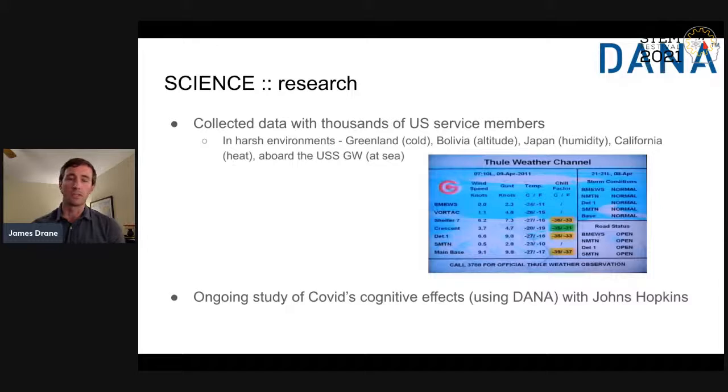And we continue our research projects with Dana currently. Coincidentally, we're doing a project with Johns Hopkins University presently, looking at COVID's effects on cognition. We don't have any results quite yet for me to share with you, but it's quite an interesting project.